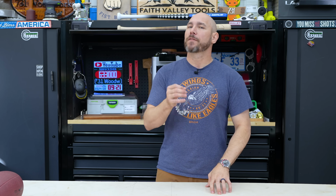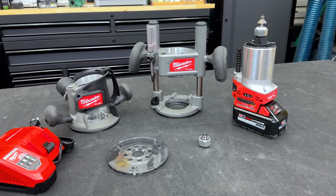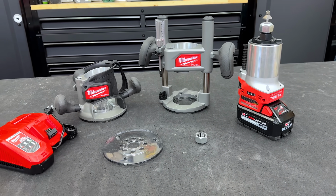Now you can currently buy just the bare tool with the fixed base for $359, bare tool. It's kind of pricey, but for a cordless router in this power range, 2¼ horsepower, there's just not many options to choose from on the market, except maybe DeWALT, which we'll talk about in a minute. The real value here is if you get both, because the plunge base is where it really shines.